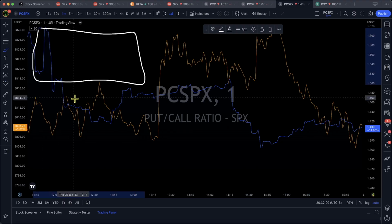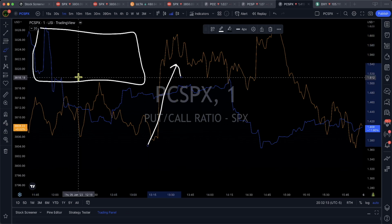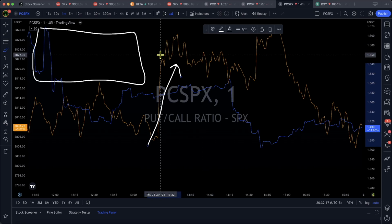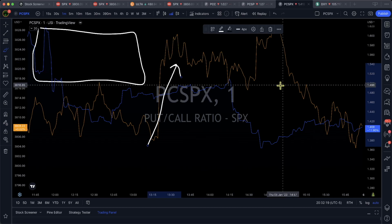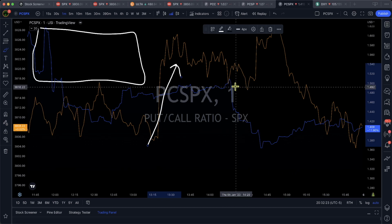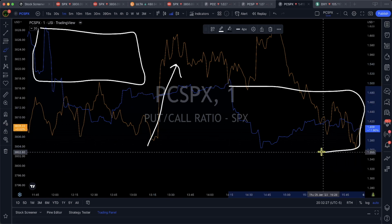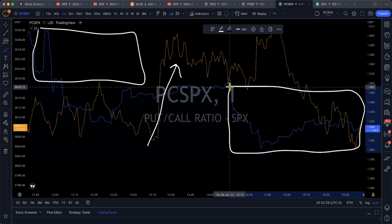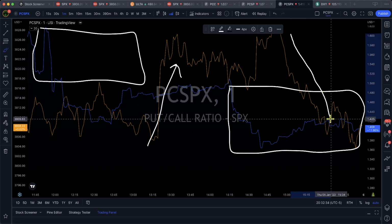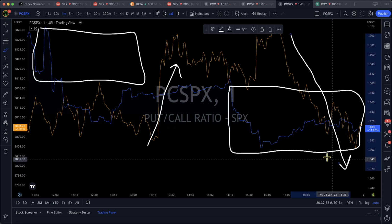Okay, what happens when you do that? Price goes up. And right as it should, the price stayed up for a while. Now the puts started going down, which means people were buying calls. From this point all the way down here, there were more calls than puts. So eventually the price will start dropping because market makers are not going to pay for those calls. So this is how it works.